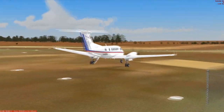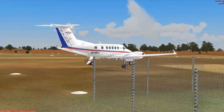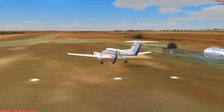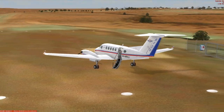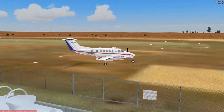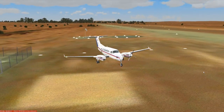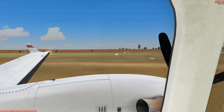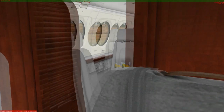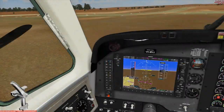Once we do get going, we'll fire up the other engine and we'll head up to Albion Downs. From there we'll track straight through to Jundee. No need to take on fuel, got plenty of that. Alright, patient transfers aboard, we can go.